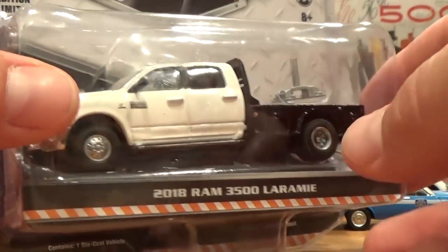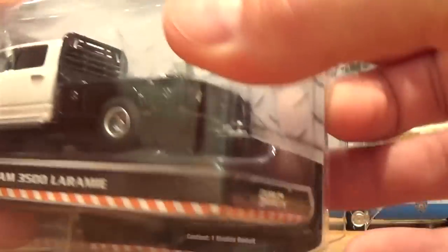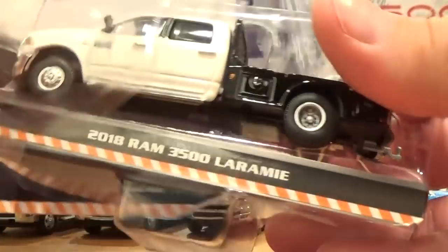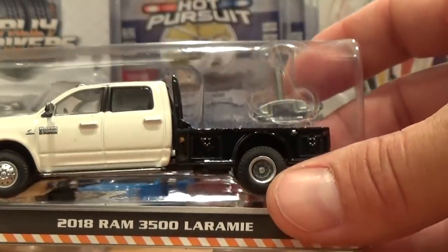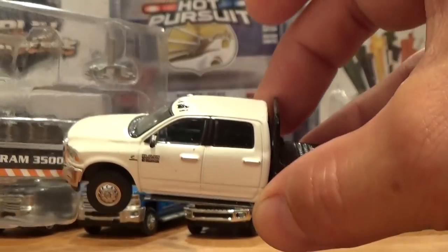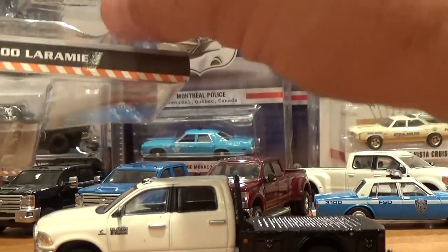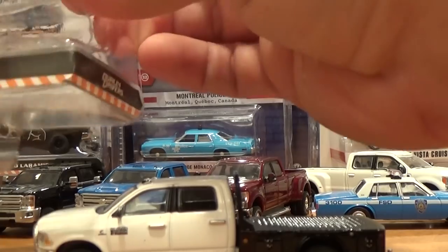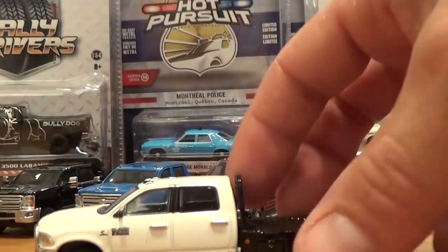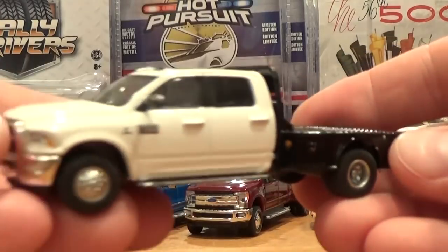Now for a couple Dodges, I'll take this Ram with the flatbed back on it out for the review next. It's interesting that they put the gooseneck with this truck. I guess you could glue that right to the back, but it's not going to stay there on its own and pull a trailer unless you have a static display. So there's the gooseneck. We'll get that out in a second. Just check out this truck first.